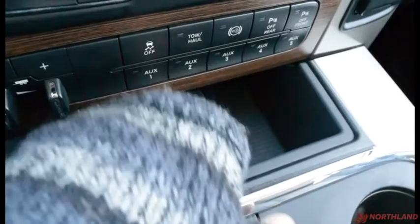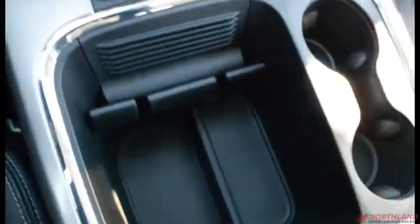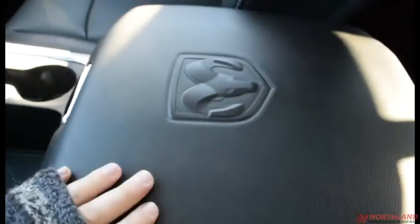You have some storage here, as well as some more down here with a place you can put your phone. You have this guy here, which is some cup holders. And then in the center here, you do have your armrest, which does double as a storage container. You have this guy, which is some coin holders. Over here, you do have an aux cord, an SD card plug-in. You also have a USB and then another USB there.